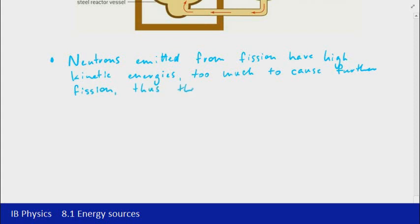And that's basically the purpose of the moderator. By slowing them down, they are now referred to as thermal neutrons. So basically, they're not too much above what the surrounding material is. So they've slowed back down. Their kinetic energy is much lower, and they need to be slowed by a moderator. So the moderator is literally there to moderate the speeds of the neutrons.